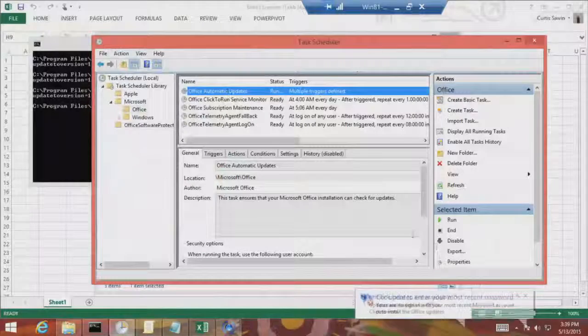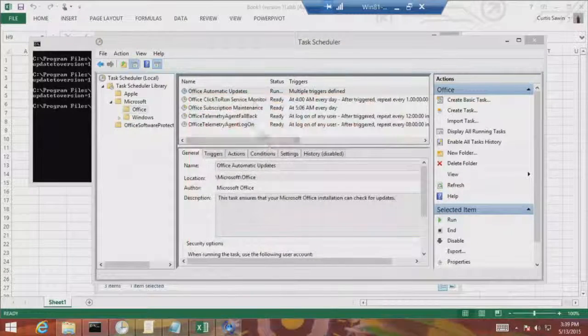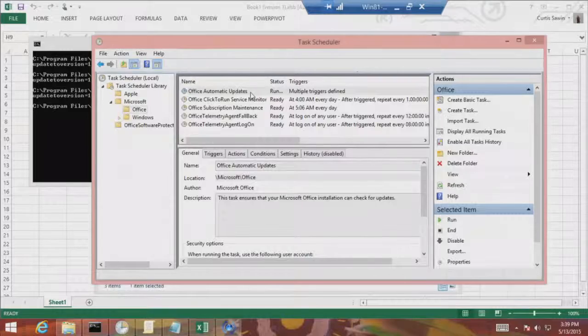and then I kick off an update. Let me just get rid of that. Did I get rid of it? Oh, there it is. Darn it, don't double click.